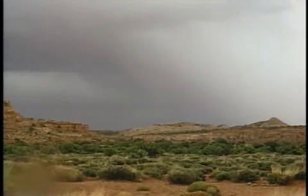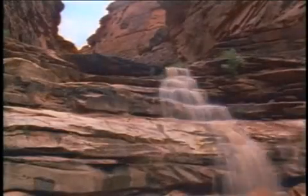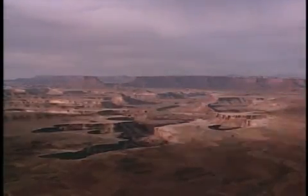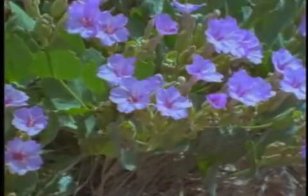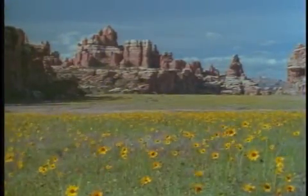This dry region receives only about 9 inches of rain a year. Most comes in the form of brief, violent thunderstorms, causing rapid runoff and flash floods. When a rare, wet spring brings heavy rains, wildflowers cover the fields.